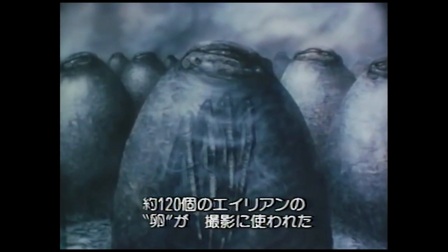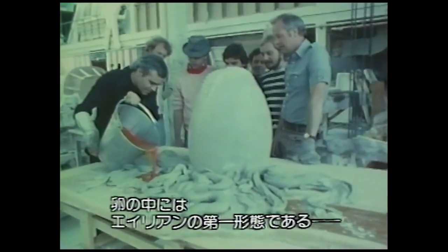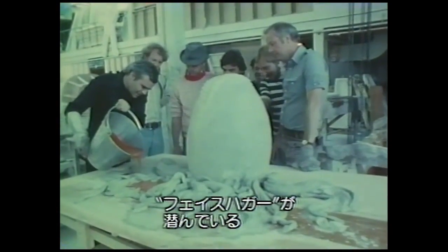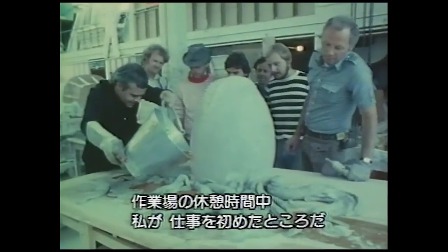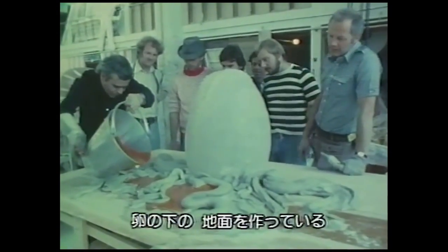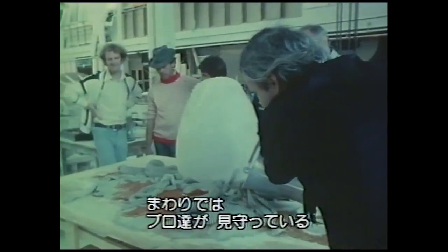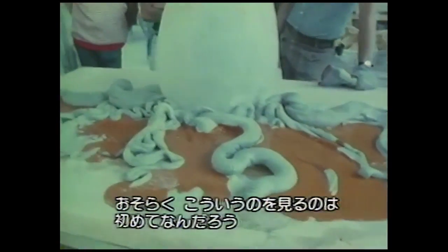Eggs, we used about 120 of them for this set, are the organic repositories of the aliens in their first form of appearance, the so-called facehugger. In the workshop, I had just started, probably during a proverbial tea break. The pieces of ground on which all the eggs stand singly are in the making. The professionals are watching my work with interest. Probably the realization of a design like mine is new to them.